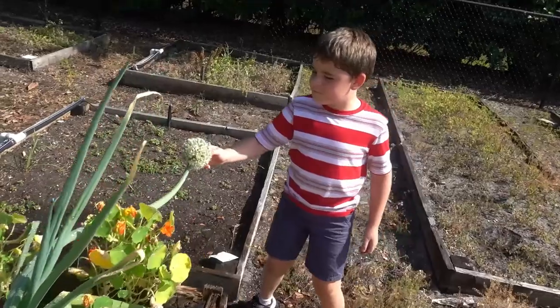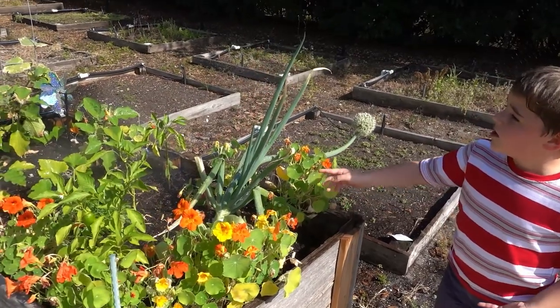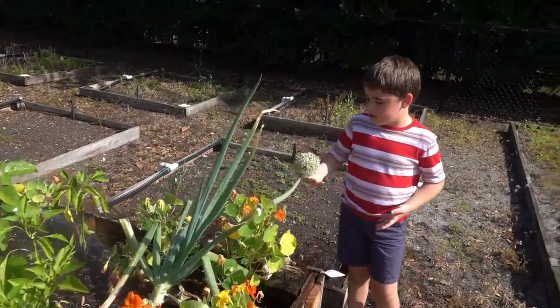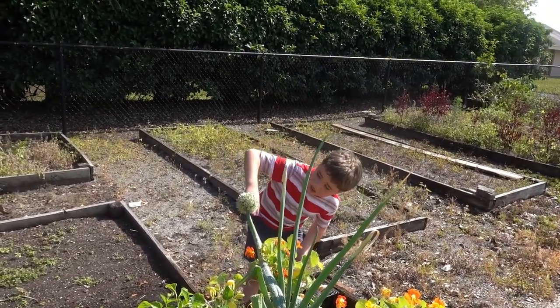Come back here and look at these beautiful flowers. All from one green onion. Yeah, we have one sprout, one of those. We have one of them like this, but not with it circle like that.